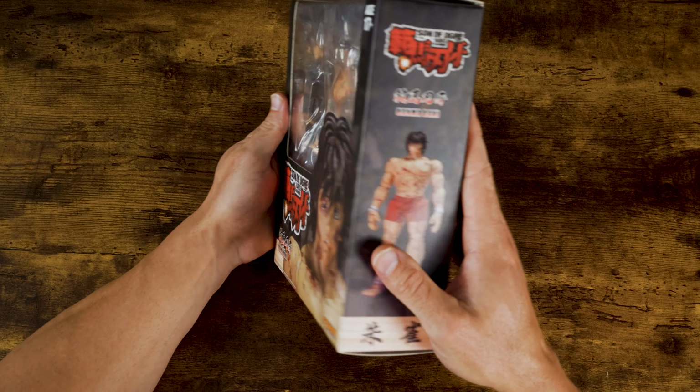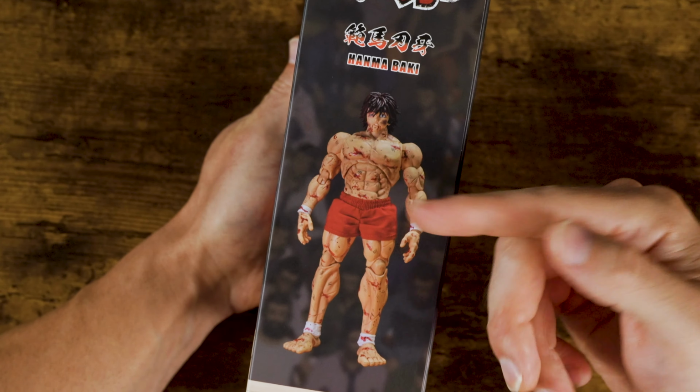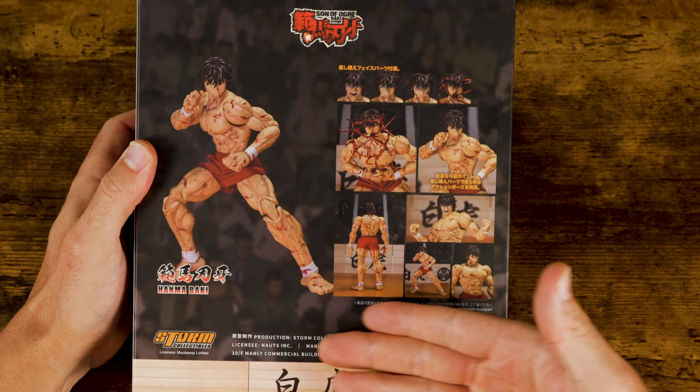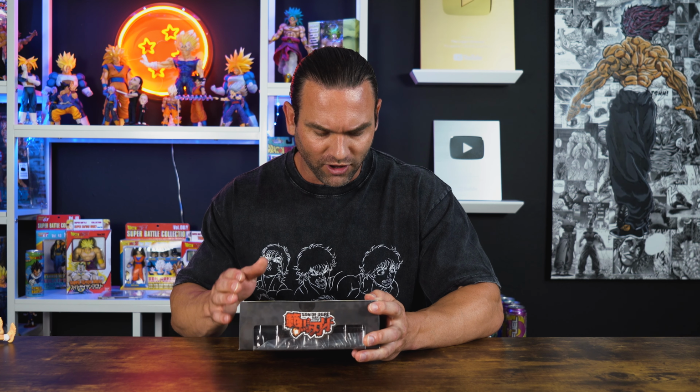Let's go to the side of the box. It showcases a picture of the figure right here, bloodied up. The same face from the front of the box. All right, now to the back of the box. It showcases a fighting pose from Baki right here with his eyes and pupils not there. His eyes are solid white.